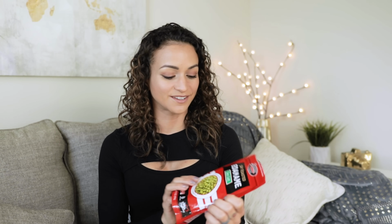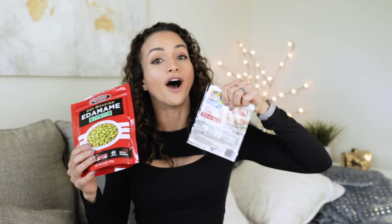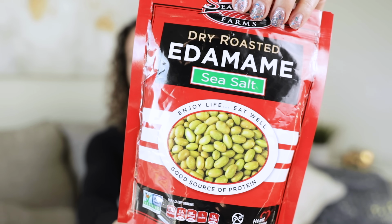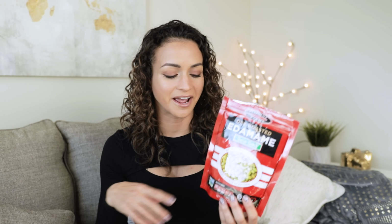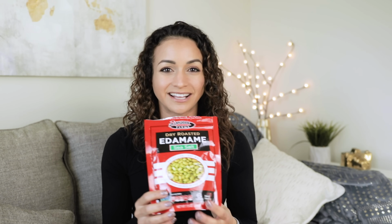Edamame beans. These are amazing. Edamame beans are basically the unprocessed version of tofu, and they're a really great snack. They come in the pod. I don't know if you've been to an Asian restaurant, but they come in the pod and you can just eat them and throw the pod away. But I really enjoy them dry. It's a great snack. I make my own little trail mix with this, and I just love it.